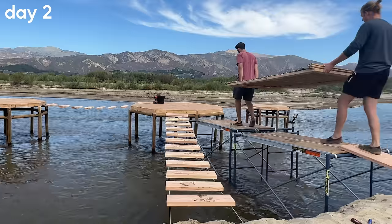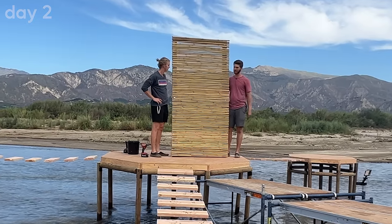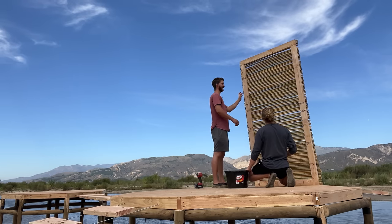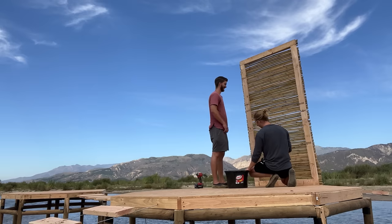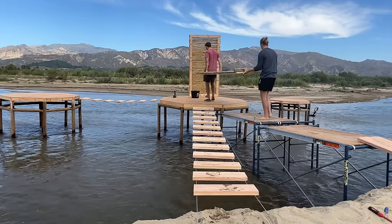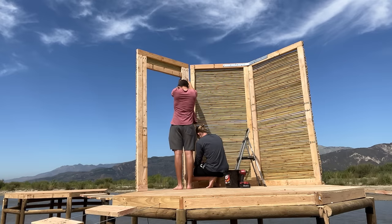Then we gotta put the walls and the roof on. So we chose a bamboo aesthetic to go with the river theme. I think it's gonna look cool. It's gonna be very tiki. Does this hold by itself? Oh. Not for long. We gotta get another piece on quick. Yeah. I don't know about you, Jeff, but I'm really excited to actually have some shelter from the sun. I know, this is gonna be cool. This is getting really exciting.